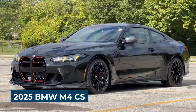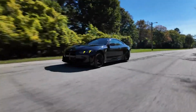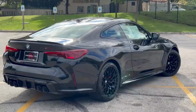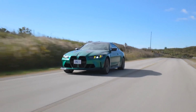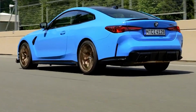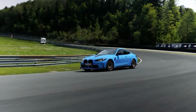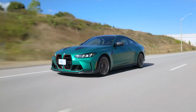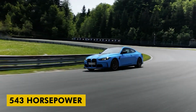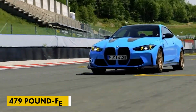9. 2025 BMW M4 CS, 188 miles per hour. The 2025 BMW M4 CS is the Goldilocks of the M4 family. Not as tame as the Competition, not as insane as the CSL. A higher 30.5 psi boost map on the same S58 engine cranks out 543 horsepower and 479 pound-feet.